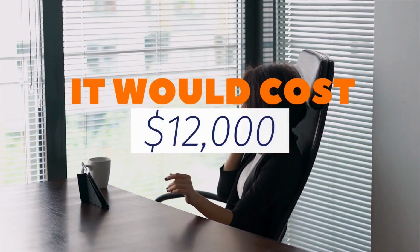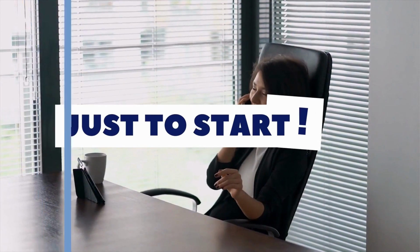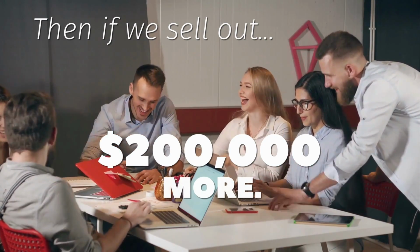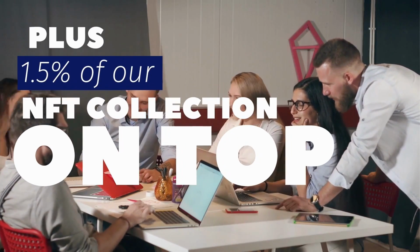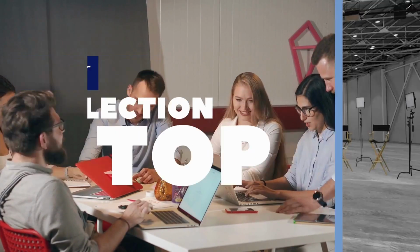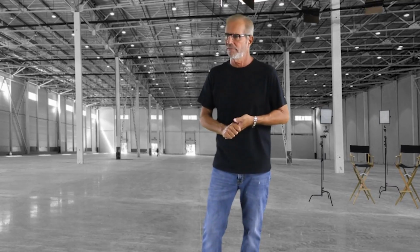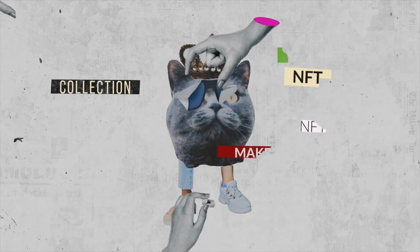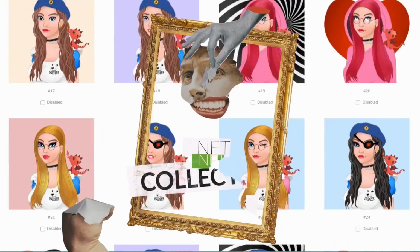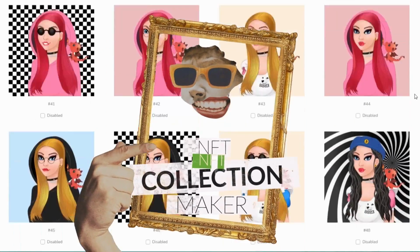With the current ETH price, it would cost us $12,000 to $15,000 to just start. And then if we manage to sell out, $200,000 more, plus 1.5% of our NFT collection on top. Now, if you think the price they are asking seems insane, well, you're probably right, but you know how the world is. We thought there had to be a better way, a better deal, and the NFT Collection Maker idea was born. NFT Collection Maker finally makes it both affordable and super easy to generate a collection of thousands of art pieces with just a few clicks after the base art is uploaded and organized.